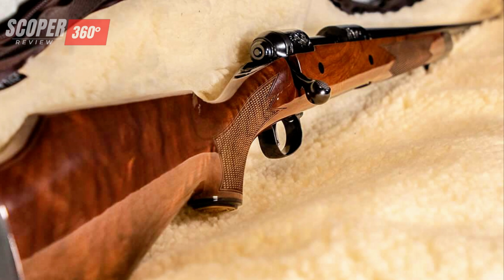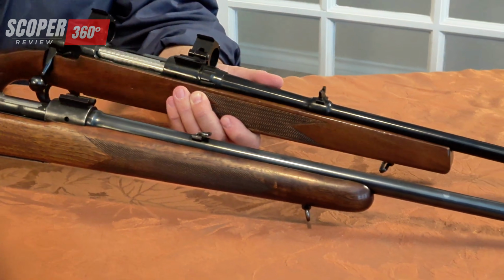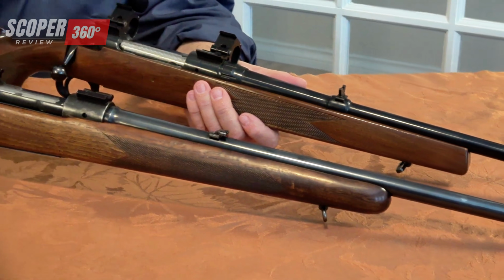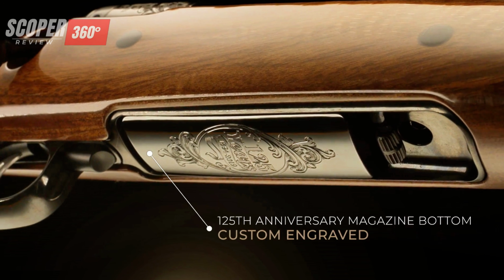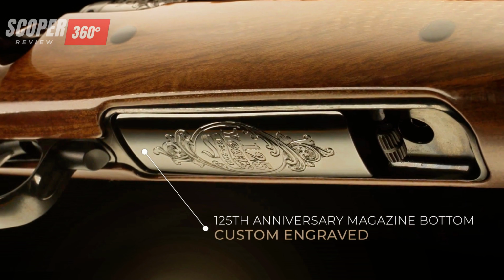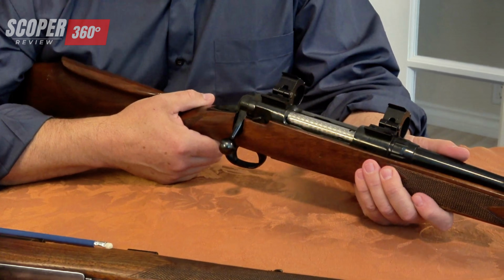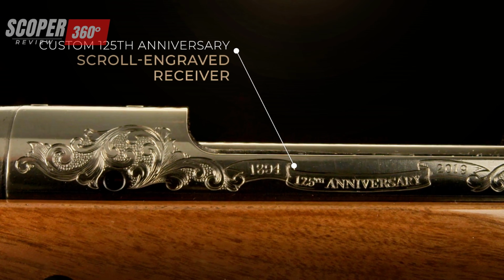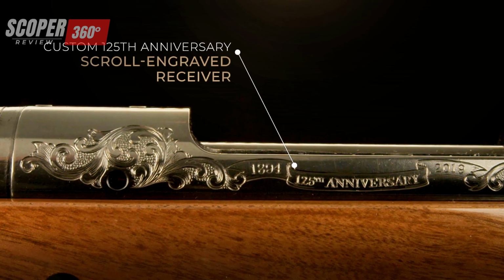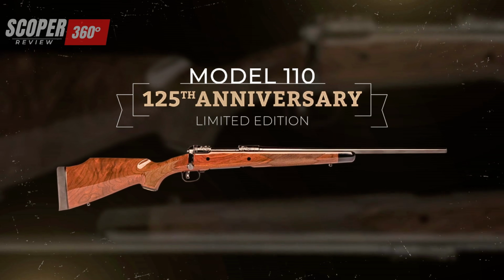Under the hood, Savage ditched the usual polymer and went with high-gloss black walnut, complete with a raised Monte Carlo cheek piece for a cleaner sight picture down a scope. The receiver and the detachable 4+1 magazine are engraved with ribbon detailing and the 125 years logo. Bolt handle is checkered for grip, and the grip cap wears the old warrior head medallion, Savage's classic brand mark. Only 1894 of these exist. Price tag comes in at $14.99.